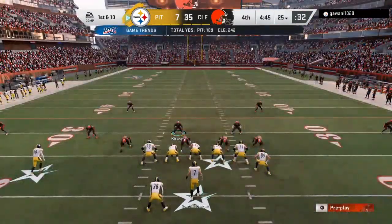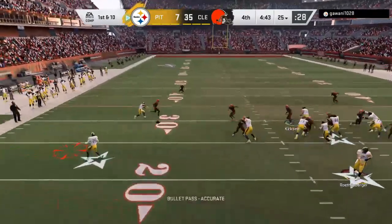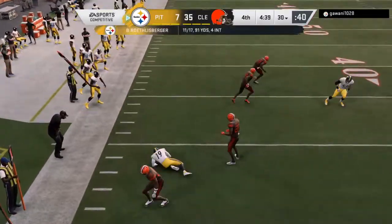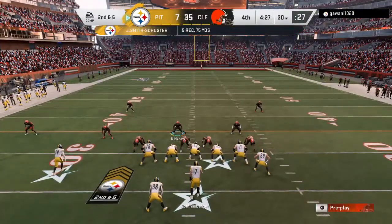The Steeler offense here about ready for their next drive. They are looking to make a bit of a 180. They are sputtering right now. And frankly, I think it's time to call your playmakers together and say, all right, guys, we're going to lean on you through this patch. We need you to get us back on track and get us going in the right direction.